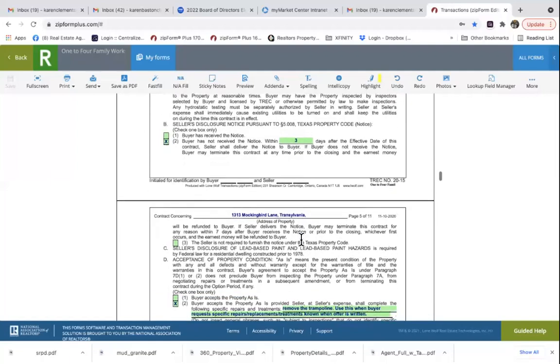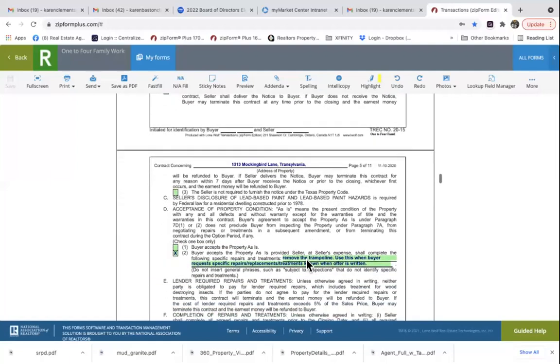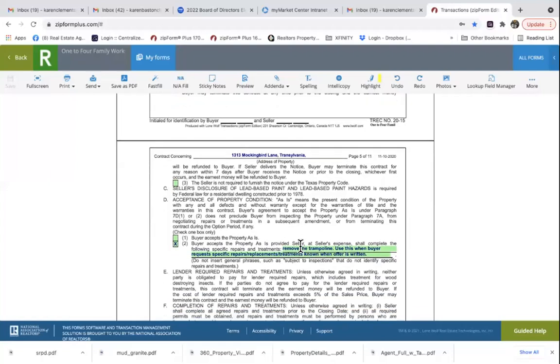So as is going to be as you see it. That's right, not that buyer always accepts the property as it is today, as I see it today. I can't see behind the walls, under the sink. I'm not an inspector. I'm accepting the wear and tear and condition as I see it today. And that's exactly how I explain it to my client, the buyer. And when I represent the seller and I go over this contract, that's how I explain it to him. Mr. Seller, they retain the right to go ahead and get inspections done and negotiate for repairs and terminate during the option period.